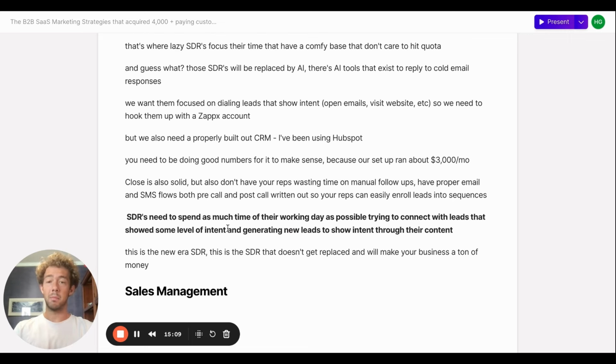SDRs need to spend as much time of their working day as possible trying to connect with leads that showed some level of intent and generating new leads to show intent through their content. This is super, super important. This is the new era SDR. This is the SDR that doesn't get replaced and will make your business a ton of money.